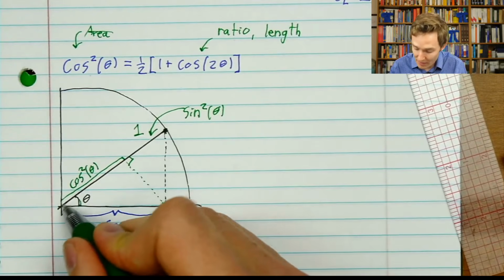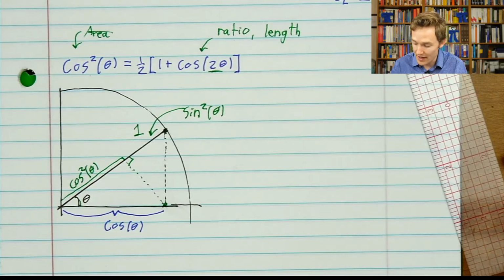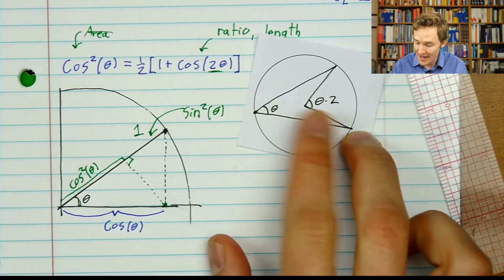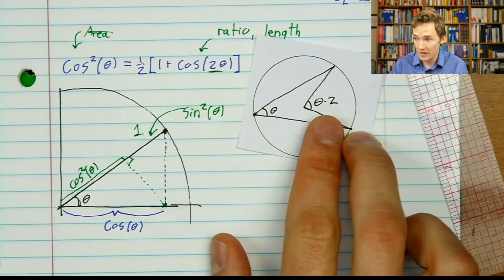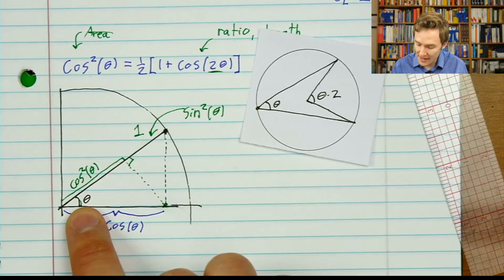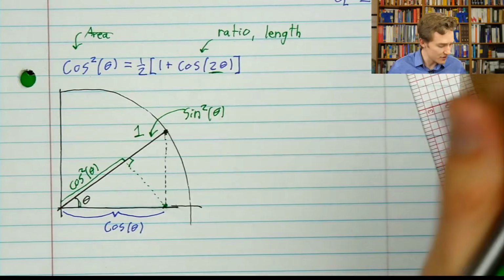Now, why do I say this? Well, we have a representation of cosine squared. What we want now is to do something in terms of 2 theta. We just were thinking about a context where we're able to relate an angle to 2 theta, to 2 times that angle. So somehow we want to realize this angle as an inscribed angle of some kind of triangle. And I'll show you how you can do that.